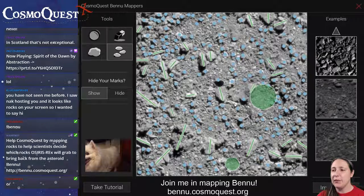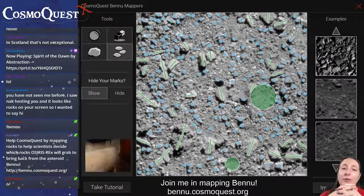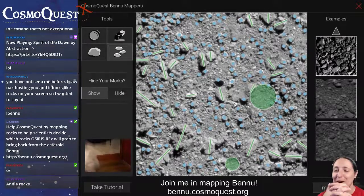So, there we go. Blue Lampshade says, you have not seen me before. I saw Knack hosting you and it looks like rocks on your screen, so I wanted to say hi. Awesome. Yes, there are rocks. There's so many rocks. Bennu is full of rocks. We were not expecting this many rocks. But it is my contractual obligation to ask you to go to bennu.cosmoquest.org and mark rocks.